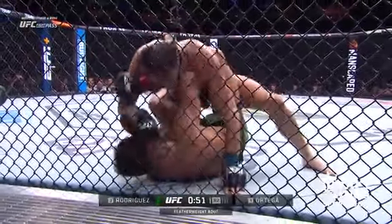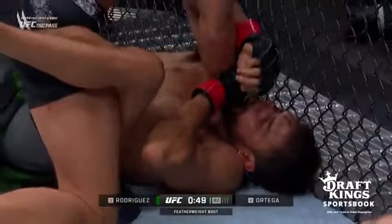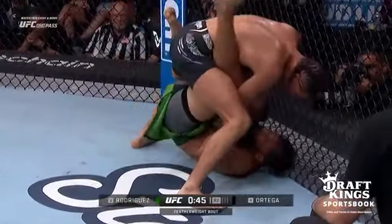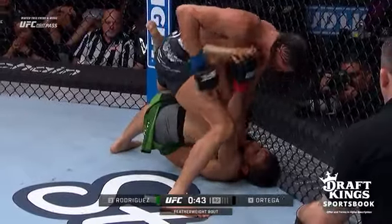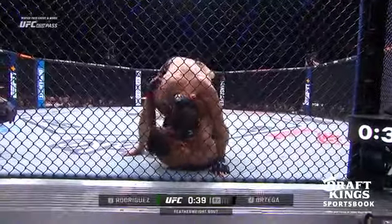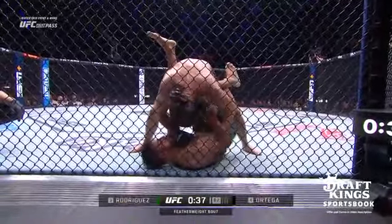Oh, no, I think he's split open as well. Well, Ortega's landing some crafty elbows. Even with the hand control of Rodriguez, he's coming over the top and just elbowing him. That big comeback round here for Brian Ortega, man. Hurt badly in that first, ended the round really strong, and then came right back out and got right back to work in round 2. Showing his championship spirit.